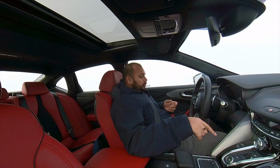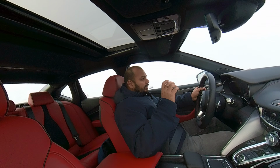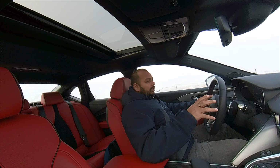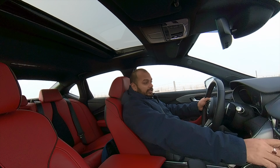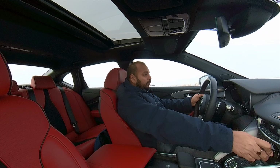Use the button to put it into drive and then press it again to put it into sport. Yep. And we can set off, and the car starts in normal mode, but you can adjust the dynamic mode, as Acura calls it, from the screen, and you can put it to sport, and I can put it into sport plus.